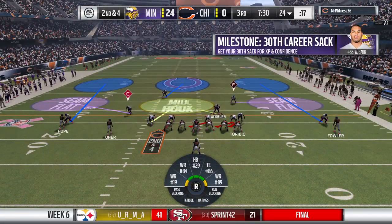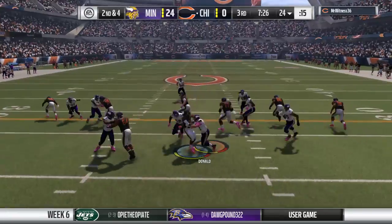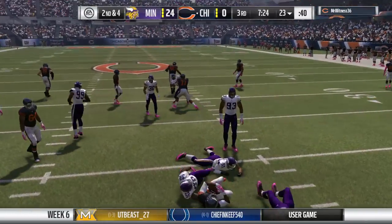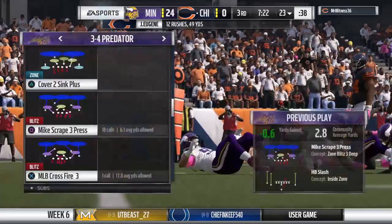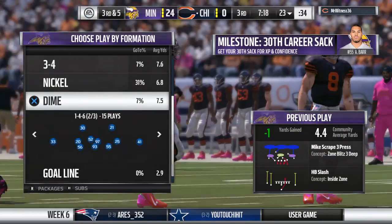Let's go. Green, 39. Now look at 56. They'll give it to him right up the gut. And this carry not as productive. He's swallowed up at the line of scrimmage. They'll lose a yard, and it brings up third.